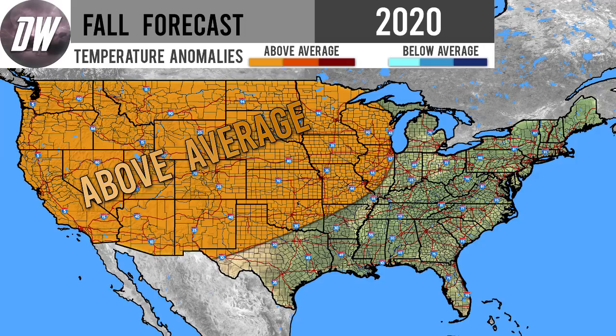Alright, and here we are taking a look at the above average temperature regions, and you can see for most of the country, I think we're going to be in above average temperatures. From Washington, Oregon, so the Pacific Northwest, through the Southwest, and even into the Great Plains and a lot of the South Central United States, all of the Rockies, the Upper Midwest, and basically all the way until we get to Illinois, Missouri, and Arkansas.